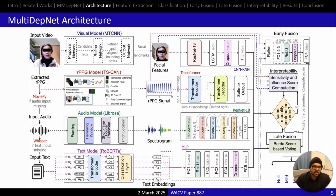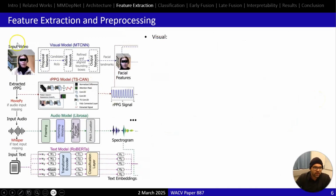It has input, feature classification, and early and late fusion phases. Let's discuss them one by one. In the input phase, we have the raw video, which is used to extract the rPPG signal. If the audio information is missing, we utilize the MoviePy library to extract the audio from the videos itself. If the text information is missing, we utilize the Whisper library to extract the text information from the audio.